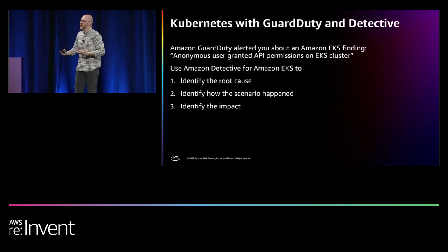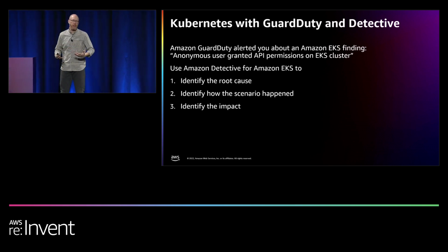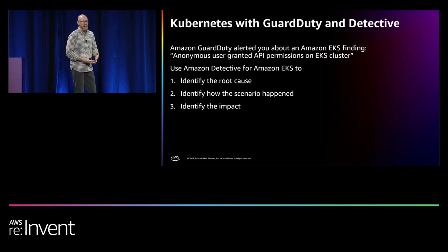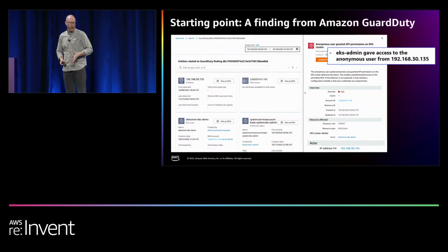And I think the best way to show this to you is to walk you through a brief investigation in Detective on an EKS cluster based on a GuardDuty finding, and show you how you would go through identifying the root cause, identifying how this happened, and understanding the impact: how far has this spread in my particular environment. So I'm going to start off here.